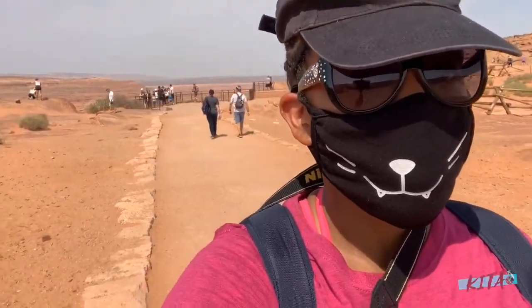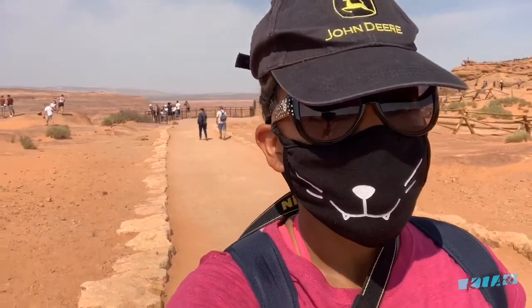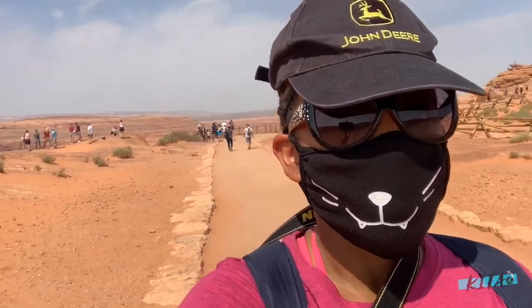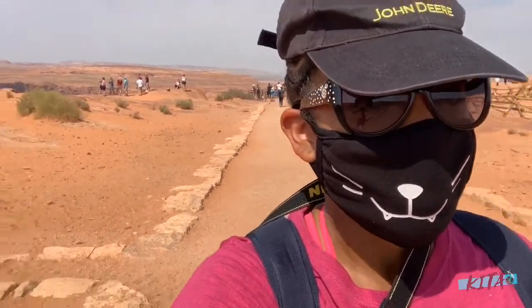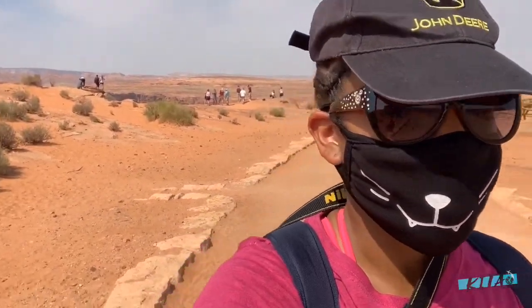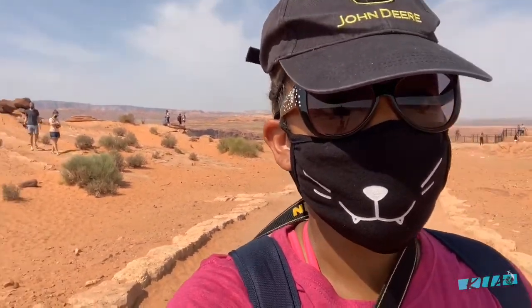Walking back from the Horseshoe Bend view, it is really pretty, really hot, and very scary if you're scared of heights. There's not many places roped off, but it was cool, worth the stop. Now time to get out of this heat.